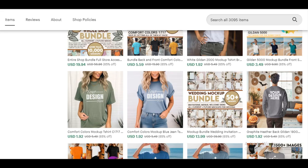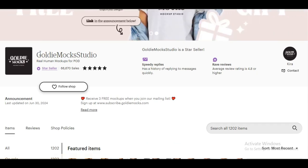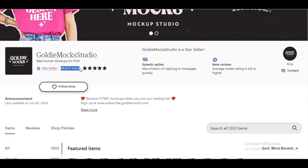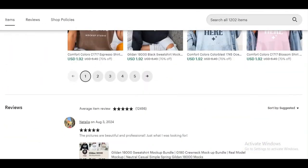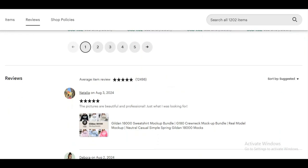And no capping, guys, there's a lot of mockup shops that have opened within the last year that are doing the same thing. And they are all making a killing. For example, this mockup shop called Goldie Mock Studio has done over 66,000 sales. That's huge. And if you scroll down to the review section, you could see that there are thousands of reviews here. And these are even recently published reviews.